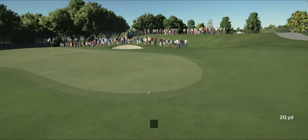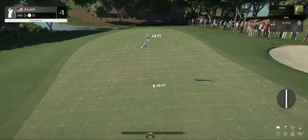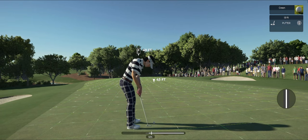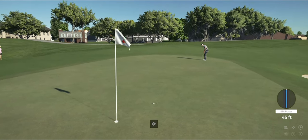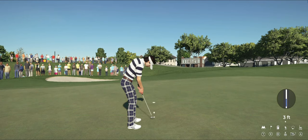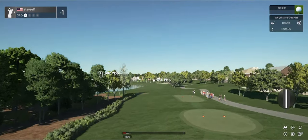And your approach is heading right at the pin. Okay, you're on the green. You could say that. And sink this next putt and you'll grab that birdie. No, that was tough. It's a little bit too hard on that one. Now you've got a 7-foot putt. That's in there for par. All right, staying at one under after that one.